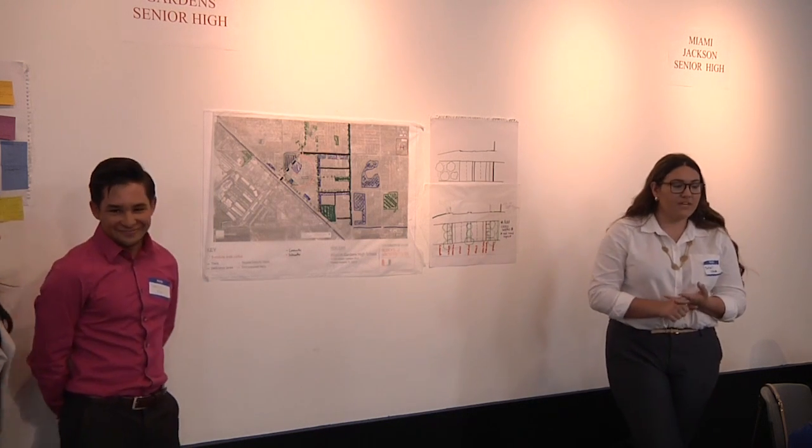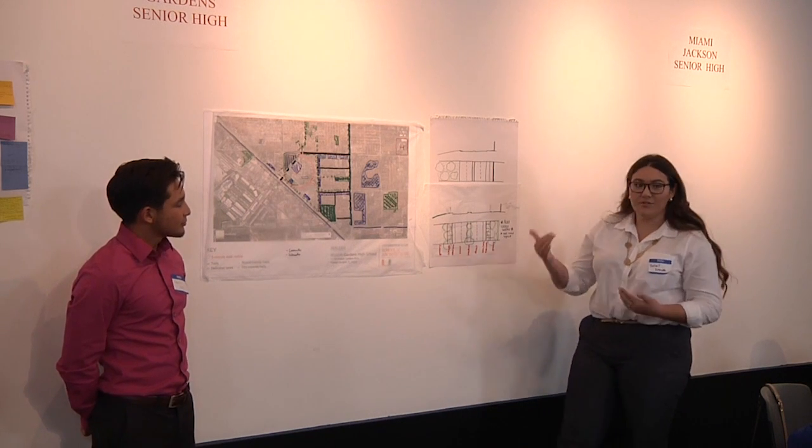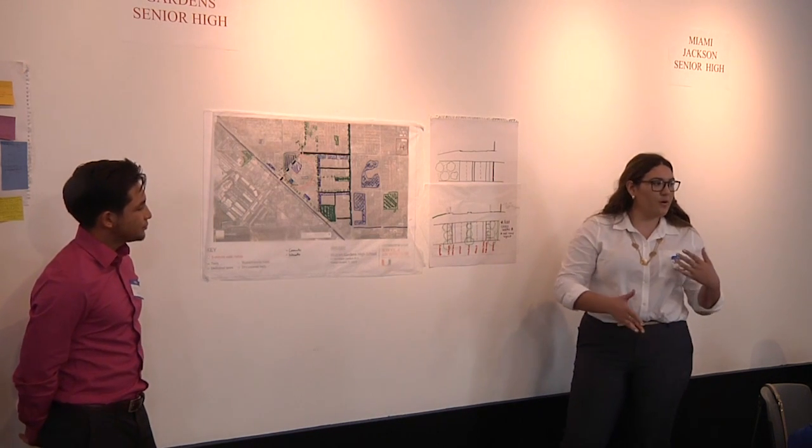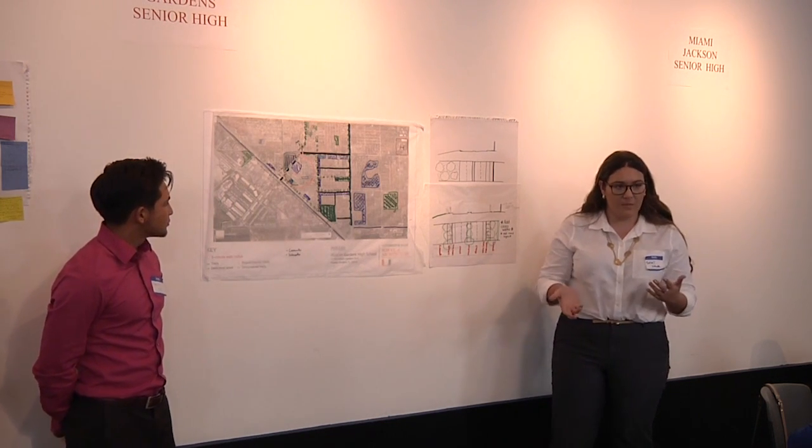Our town now doesn't really have any bike lanes, and if they do, they don't connect, so you can't really use them. So we would add those throughout the whole city and make sure that people, instead of taking their car somewhere, can take their bike to the park, grocery store, anywhere, and just pick up things that way.